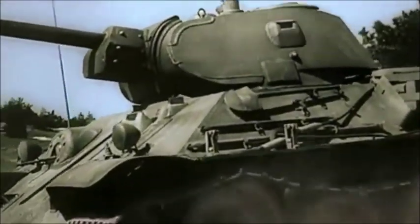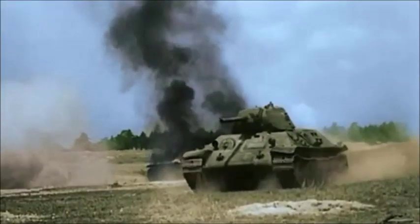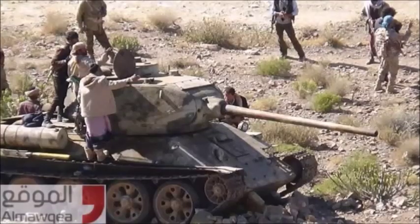countries like Czechoslovakia, and some were built in Poland, but some were also World War II vintage tanks that were restored in the 50s and 60s and later sold to Yemen back during the original Yemen Civil War of 1962 through 1967. And those were actually 2 separate wars, but they're considered one major conflict. But these T-34 tanks date back to around that time period.